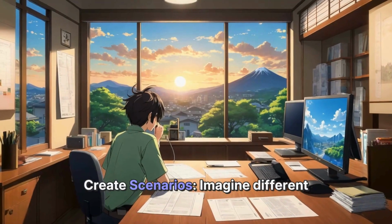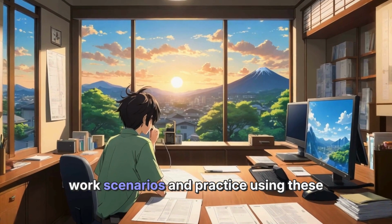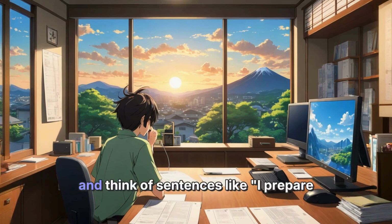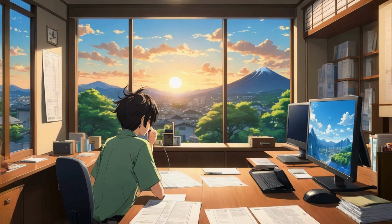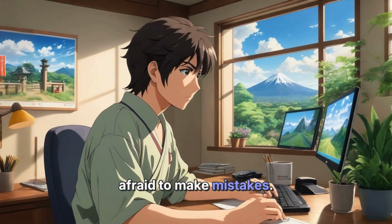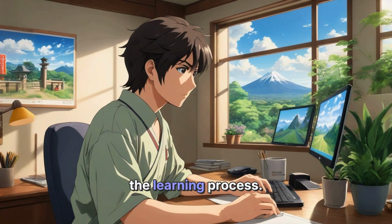Create scenarios. Imagine different work scenarios and practice using these sentences in those contexts. For example, picture yourself preparing a report and think of sentences like, "I prepare reports at the end of the day." Learn from mistakes. Don't be afraid to make mistakes. Correcting them is part of the learning process. If you say something wrong, learn the right way to say it and practice until it feels natural.